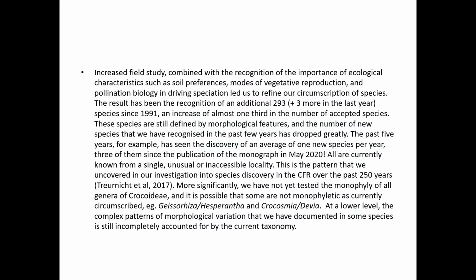And to summarize this now, the increased field study, and I can't stress enough how important the field study was in enabling us to understand these things, combined with the recognition of the importance of ecological characteristics like soil type, modes of vegetative reproduction, that's whether they have stolons or cormlets or whether they don't, and the pollination biology, how important those factors were in driving speciation. We could refine our understanding of what the species are and recognize those 293 additional species.